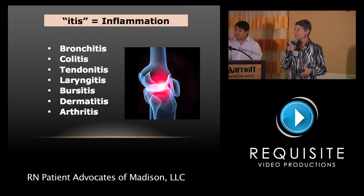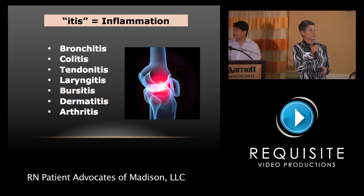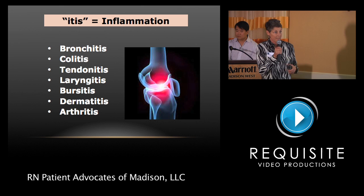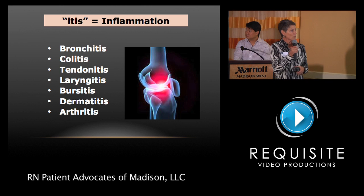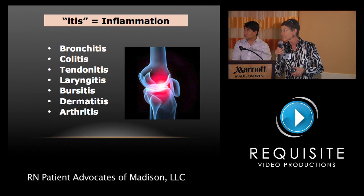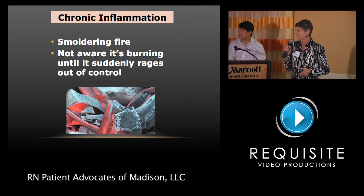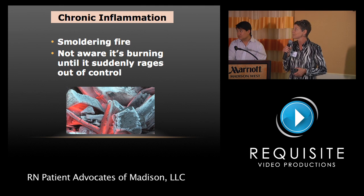In conventional medicine, there are many terms that stand for inflammation. The suffix "itis" means inflammation, so it's a well-known fact that we have inflammation. This is inflammation of the bronchi, inflammation of the colon, inflammation of the tendons. That's what all of these stand for. There's a nice little knee with a lot of inflammation in it, like arthritis.